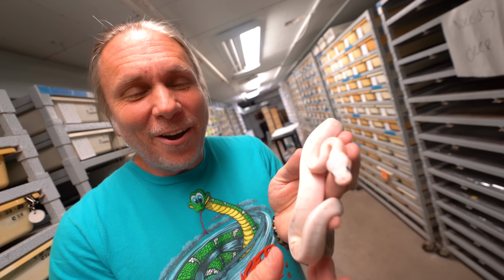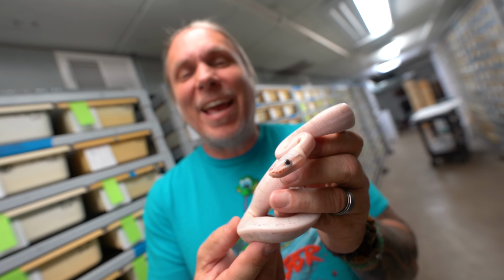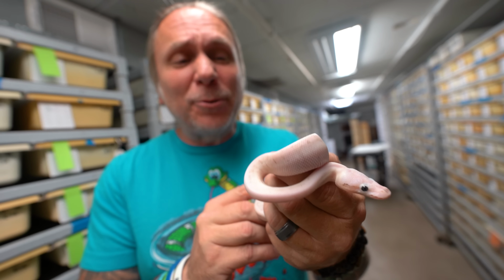Unbelievable. And then, hoo doggy, then we finally got the real ripper here. This is the superfly VPI Azanthic. So again, it's a super pastel, it's a fire, it's a pinstripe, and it's Azanthic. Absolutely wonderful. And these things look amazing now that they shed out.